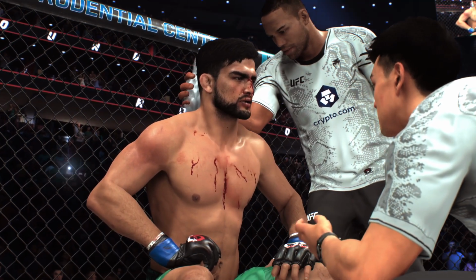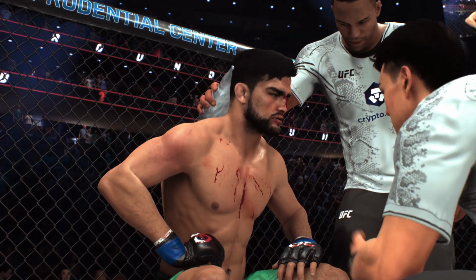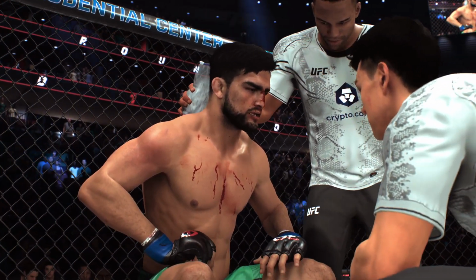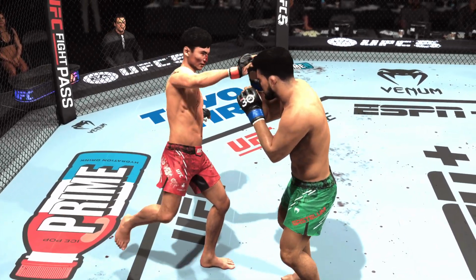The bell, the round is over. He got stunned by a massive shot just before the end of the round. So now he goes back to the stool, wobbly a little bit. We'll see if the corner can maximize these 60 seconds and keep his head in the fight.